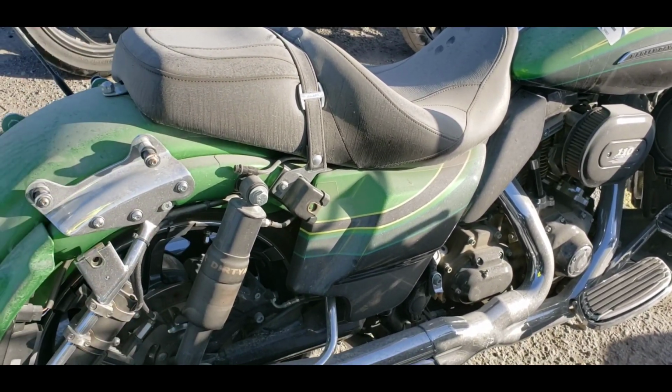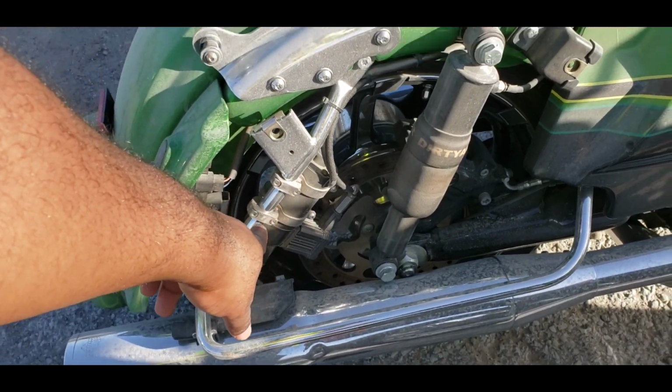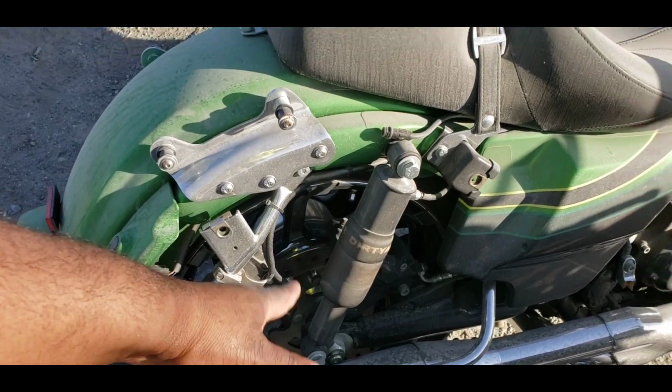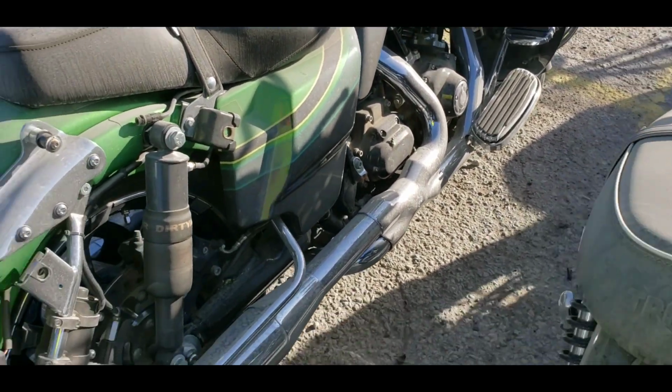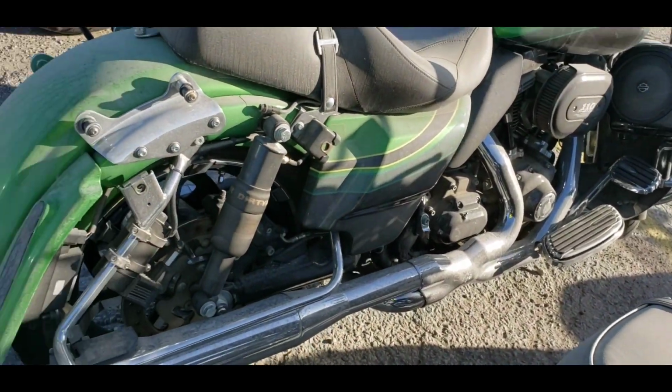Except for the shocks. I got new shocks that were given to me from somebody else. You had to see them. Or the pump right there. So they didn't have a fast up. They just had the regular pump. And that's it. Did it have the kickstand? Nope, they didn't put the kickstand underneath. They just had regular air ride on it.